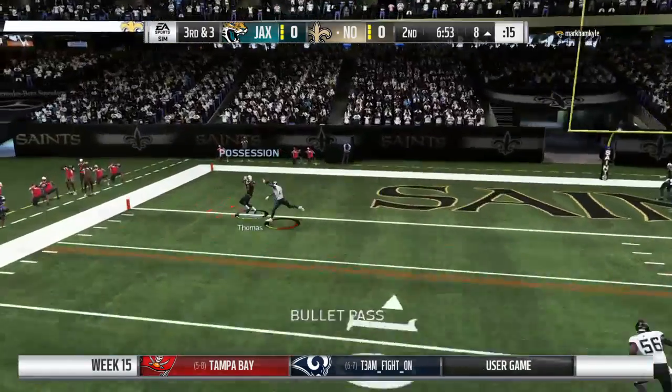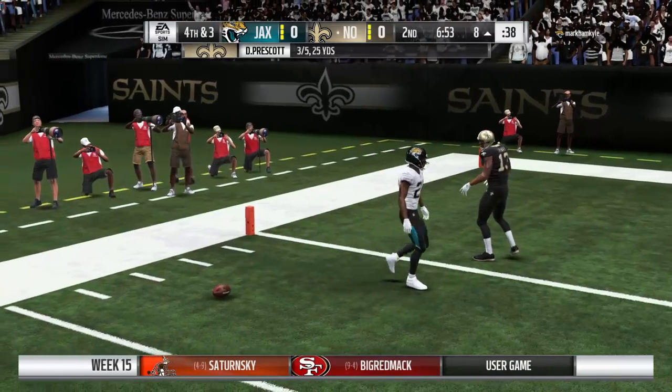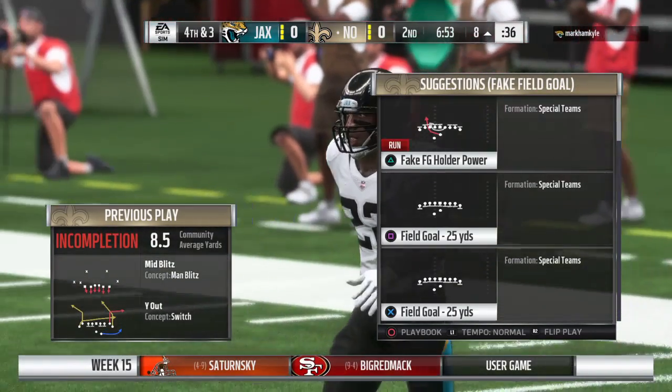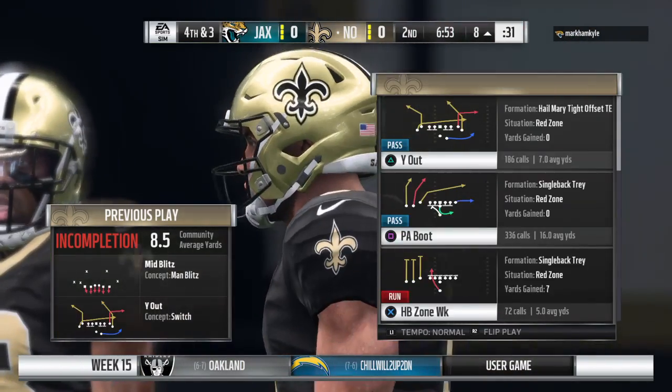3rd and short yardage. Prescott. That is incomplete. Certainly looked like they were getting ready to convert there on 3rd down, but what an effort to get his hand on that one, knock it away, and brings up a 4th down decision.